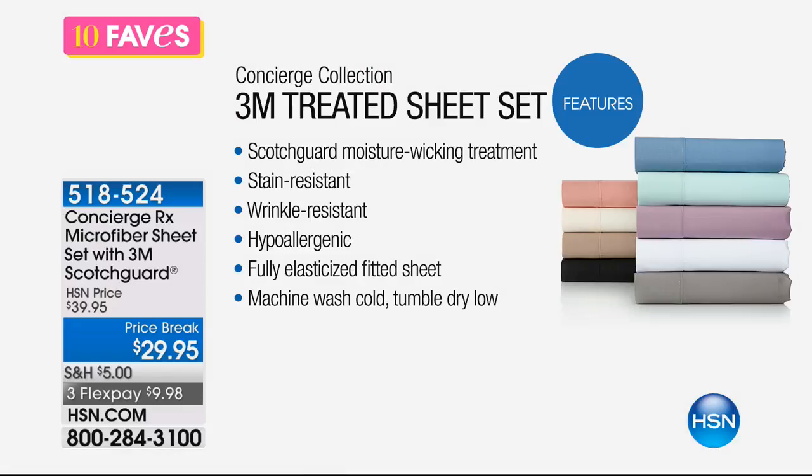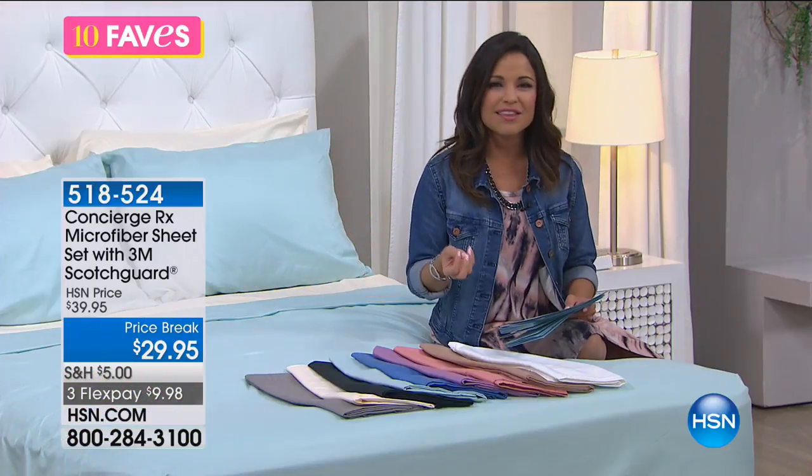You should also know that these features, I mean, this is crazy. Wrinkle resistant, so that's what you would expect from microfiber. Hypoallergenic as well. It's a fully elasticized fitted sheet. So if maybe you went ahead and took advantage of getting that mattress pad or you have a topper on your bed, you don't have to worry about whether the fitted sheet will actually fit over the corners of your mattress. You're not doing that little dance where you do one corner and the other one pops up and you run to that side. None of that. And easy care, once again, machine wash it cold, tumble dry it low. You're not going to wash out the technology. It's all within the fibers.